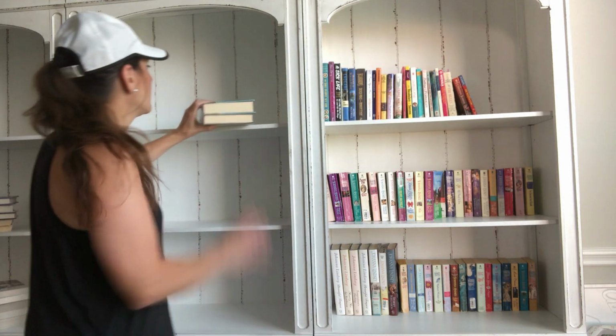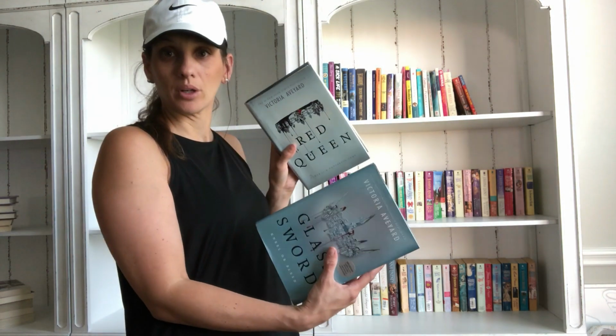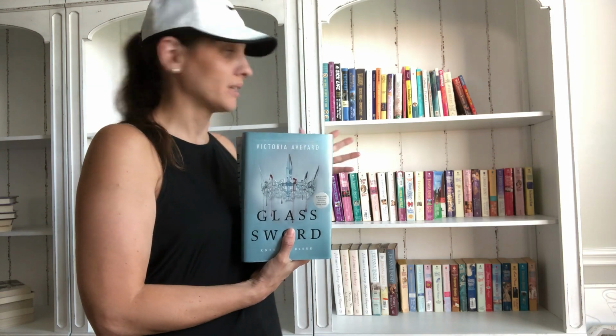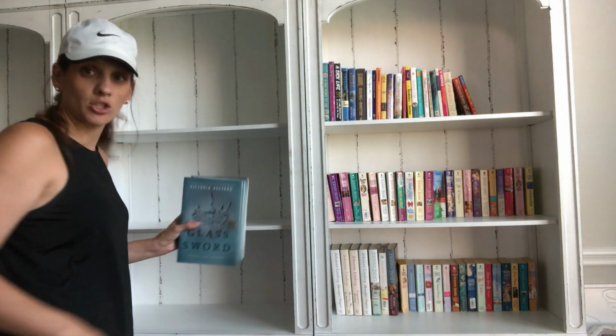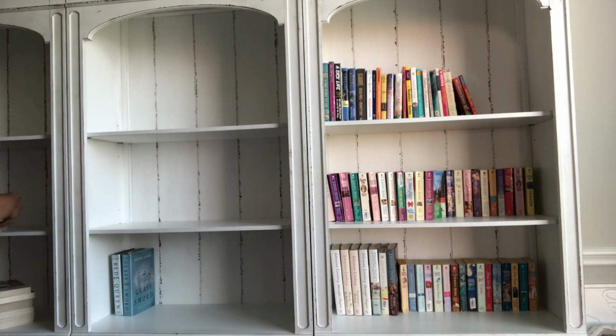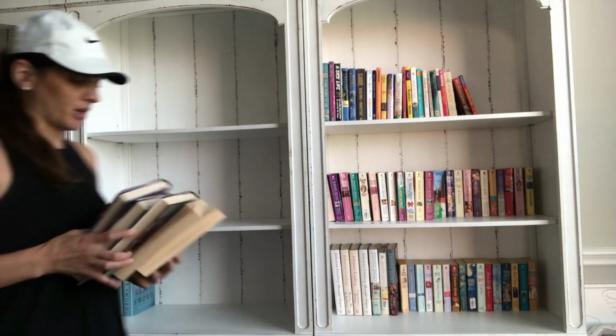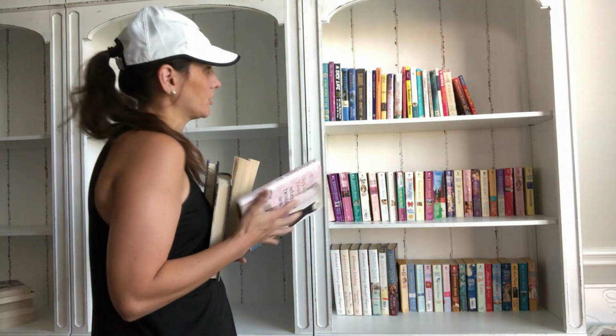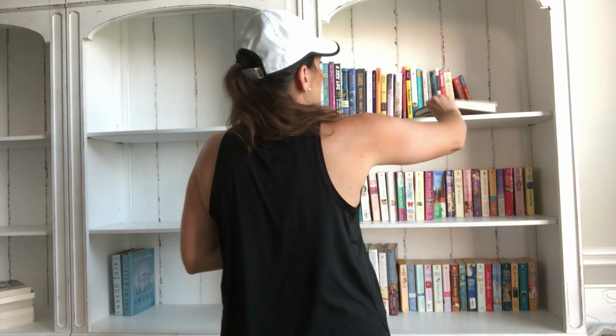Over here, I've got stuff like the Red Queen, the Glass Sword. These are like my future fantasy, and I definitely want them to have their own section. So I'm gonna start that over in this bottom corner. Okay, see, like this one's kind of random. I think I got it at Dollar Tree. I'm gonna put it back up here.